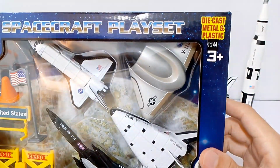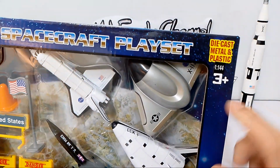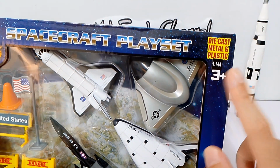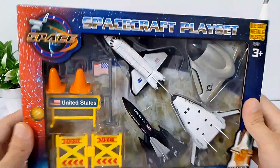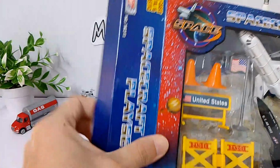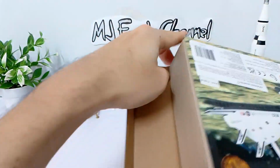And this is actually 1 in 144 scale. That says 1 in 144. That's an extra sticker they add on there. And it's ages 3 and above. So, without further ado, let's crack right in. Alright, so let's open it.